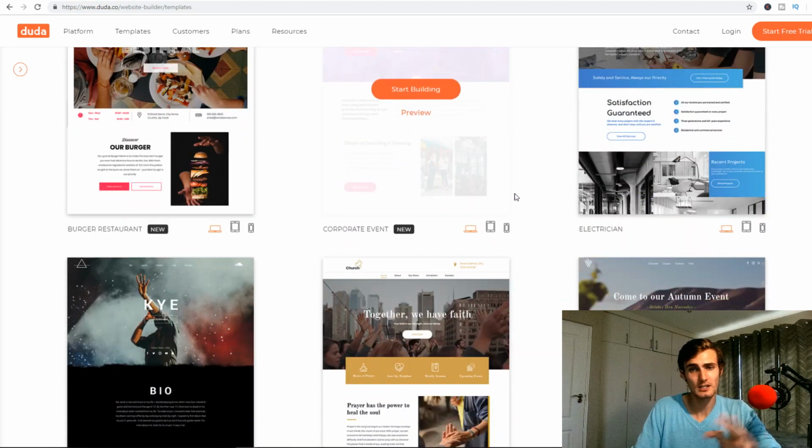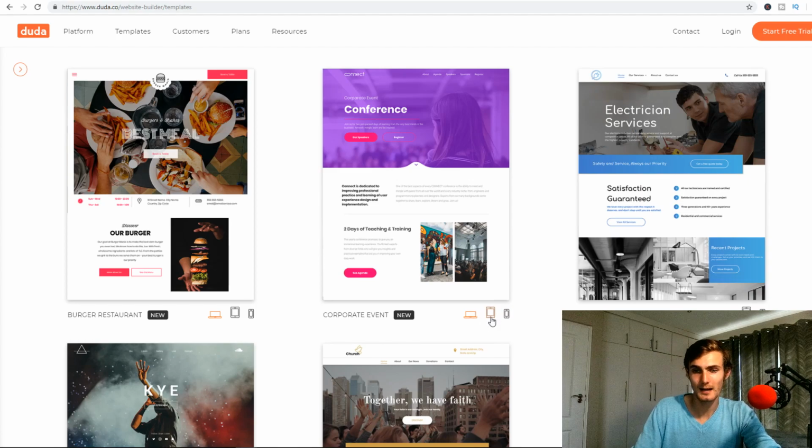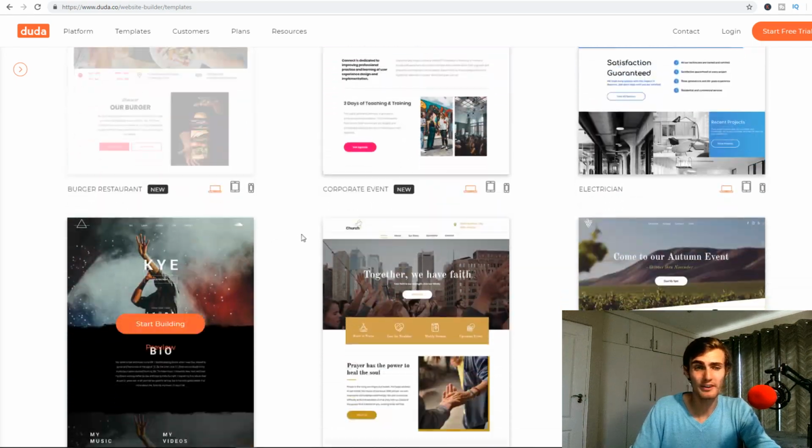So what you can do is, as I say, just select a template and start designing. And you can see they've got a laptop view, tablet view, and a mobile view. So you can see what they look like on the 3 different types of devices. And as I say, you don't need any coding knowledge or skills at all. It's just a matter of dragging and dropping some text, some pictures, some bullet points, buttons that are already made on this platform for you. I mean, you can see how professional these look.